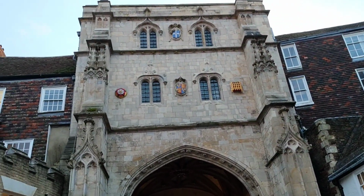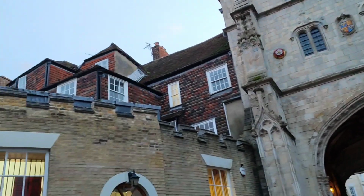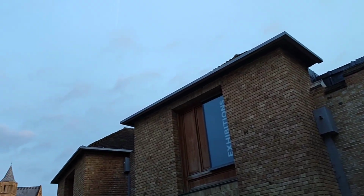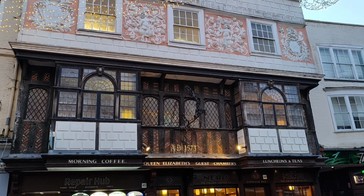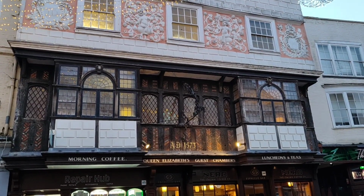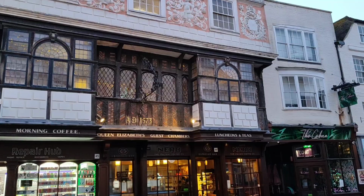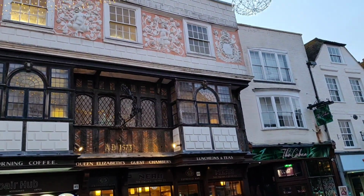And this is the gate. This building is a historic building. It's called the Queen Elizabeth's Guest Chambers, and it's now a cafe.